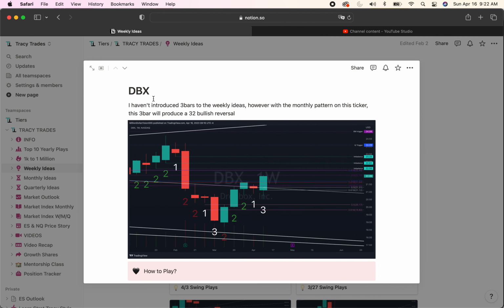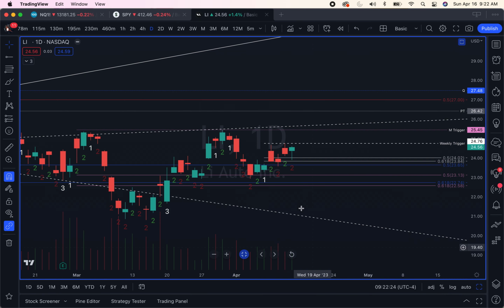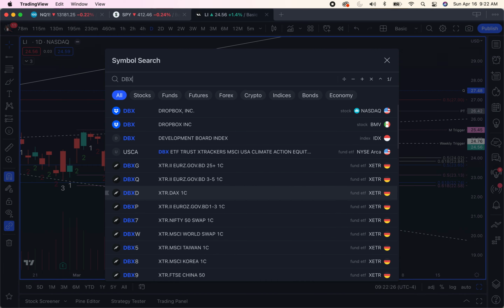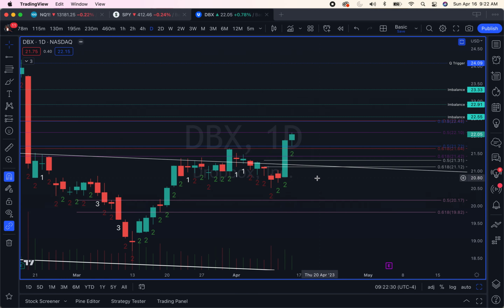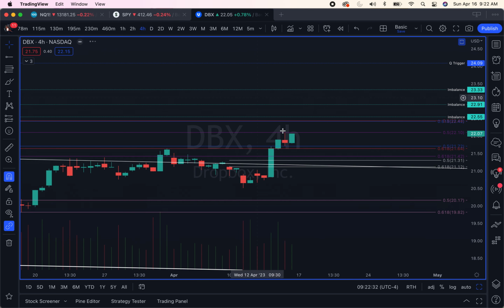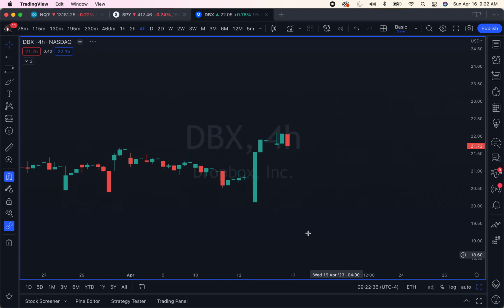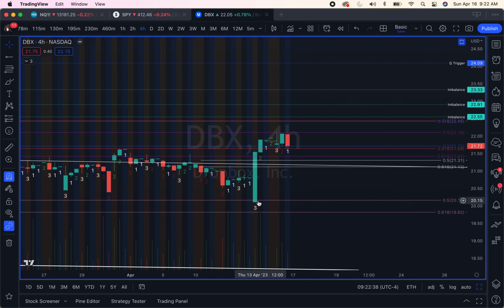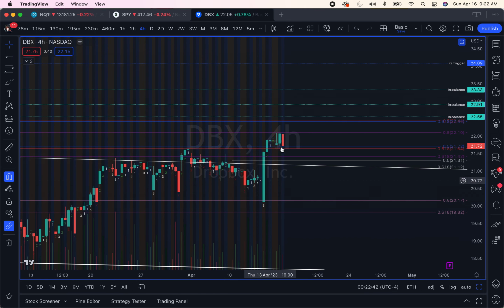I put Dropbox. I've been watching Dropbox since the top of the month, and I missed my entry, of course, and one of the reasons is because it literally got to the entry in pre-market. So you gotta watch for things like that. Let me show you. See, it bounced right off my entry. This is where I would have bought it for the monthly. So I'm pretty solid that it continues to push up for the monthly trigger.